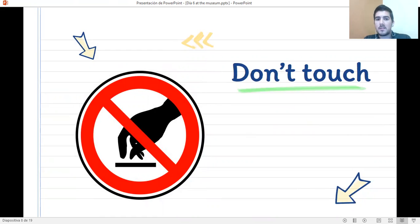Don't touch. You are not allowed to touch the things they have at the museum. So you are gonna find this sign. Don't touch.